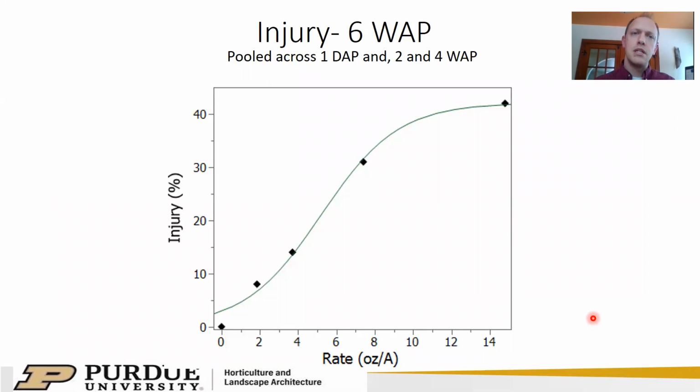All right, so we'll move on to the data. This is looking at injury 6 weeks after planting. So we didn't see any difference in our application timing for this injury rating. So what we did was we looked at the effect of peroxysulfone rate over all 3 application timings. So rate is on the bottom here, so you can see our different rates. And this is in ounces of product per acre. And then injury on a scale of 0 to 100.